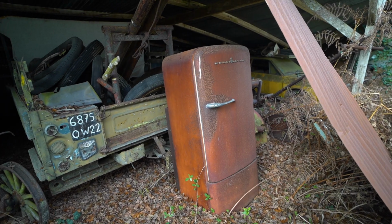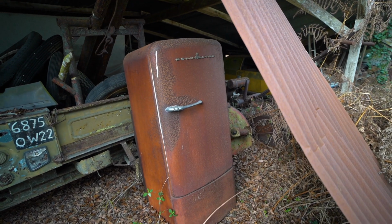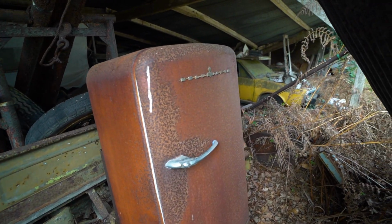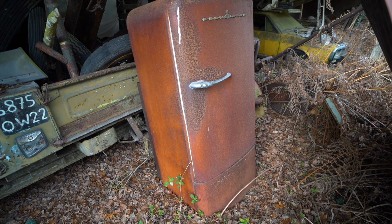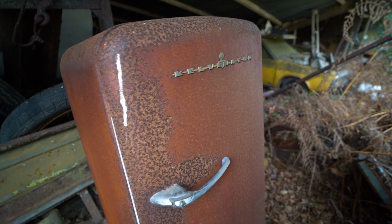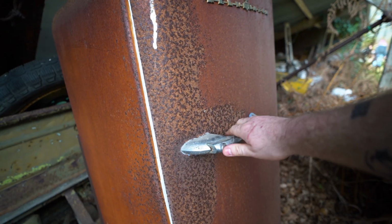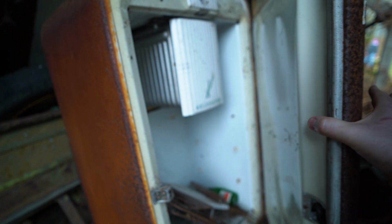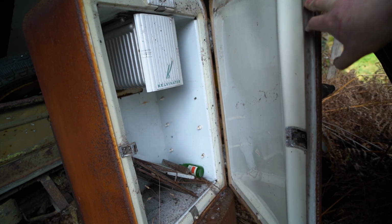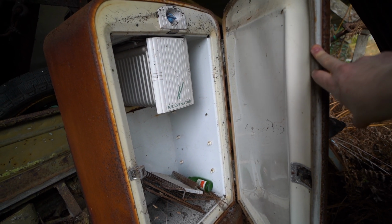Now obviously we've been here to look at the cars and stuff, but I've just noticed this really random fridge, and how cool is this? It's a very old-fashioned one. Actually, strange enough, now it's rusted, it looks kind of cool. They should make fridges that colour. But it is a Kelvinator fridge. Don't know if I can open it or not. Oh, I can open it. Wow. That's like a really old-fashioned sort of lead-lined fridge. That's probably why it's here.